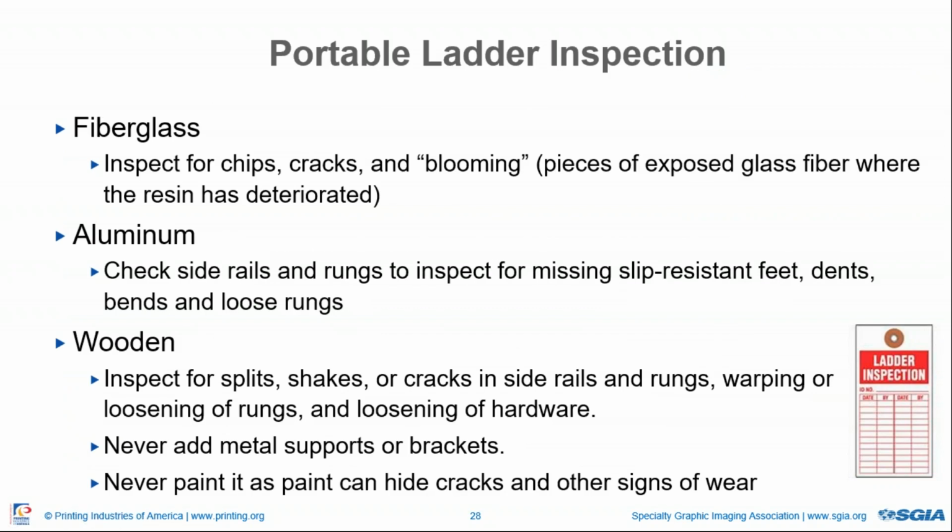A couple things to think about in terms of the types of ladders. Fiberglass, you want to inspect for chips, cracks, and what's called blooming. That's a term where pieces of the exposed fiberglass come out where the resin has deteriorated. Typically, you see that on ladders that are used outdoors and are stored outdoors. So if you store your fiberglass ladder outdoors, you want to pay particular attention to make sure that the fiberglass itself is not beginning to break down.